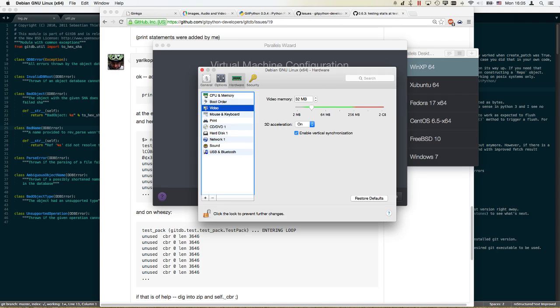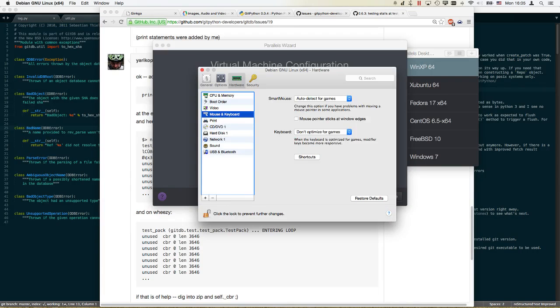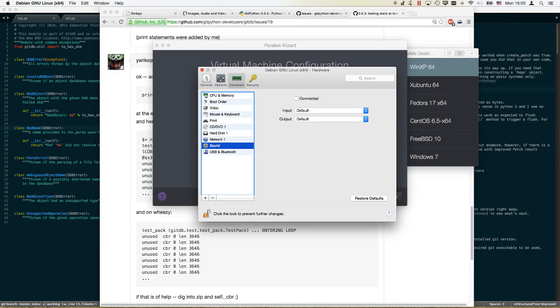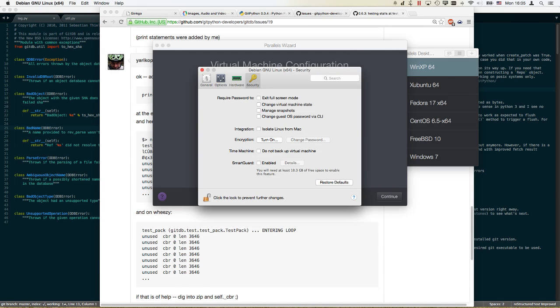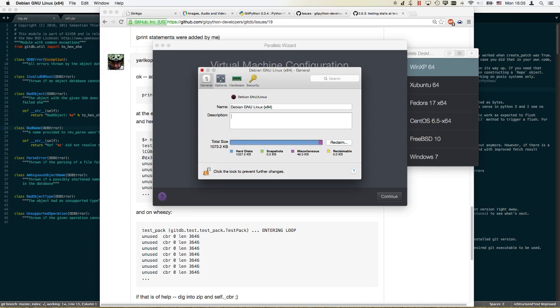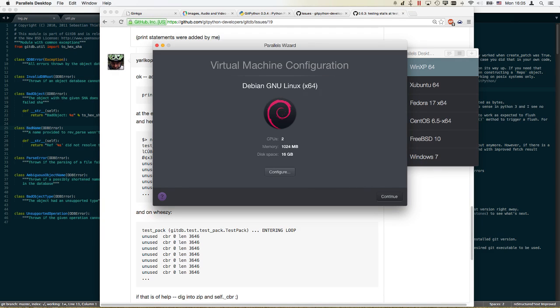I will not need anything fancy. No fancy sound. USB. No web cameras. I wouldn't have to care, but I just turn off what I don't need, hoping that I can still reproduce the issue. Maybe I should have left everything on. Memory 1 GB, CPUs 2. All right. Isolate Linux from Mac? Actually, no, we don't want to isolate that just yet. Fine. Settings are good. Continue.